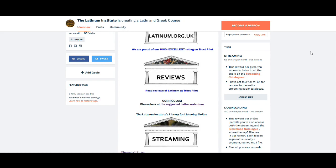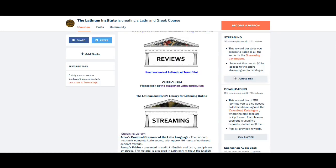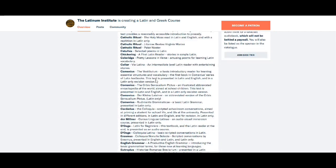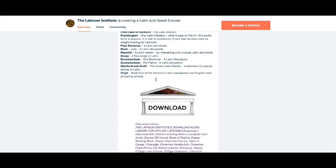There are two levels of access: streaming, $5 or more per month, or downloading, $10 or more per month, and they're different catalogs. I'm going to first look at the streaming catalog, which you can access from here, where it says streaming catalog on the right, or if you scroll down the main page, it says streaming library, and I've listed what's on the streaming library here. As you can see, it's rather a long list of audiobooks and audio courses.